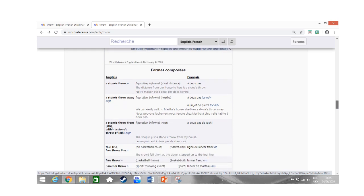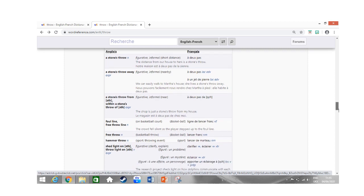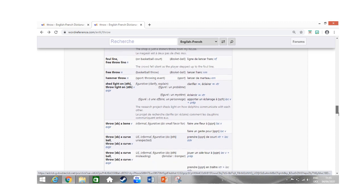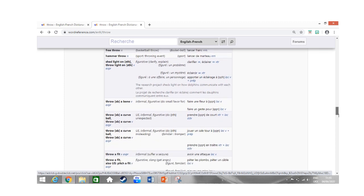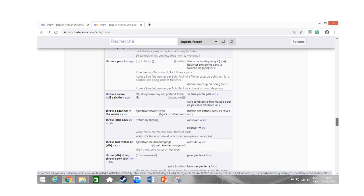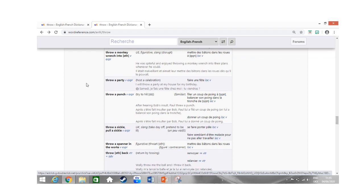So can you see how we've got things like a stone's throw, lots of phrases that we use. Shed light on, which isn't a literal phrase, it's quite visual. Throw a sickie, that's another good one. Ah, here, throw a party, to host a celebration. They use faire une fête, to do a party. So our verb there is faire. The way we can identify it is that it ends in an RE. So that is what we are going to need to look up.